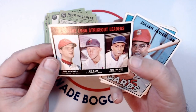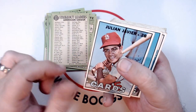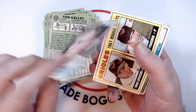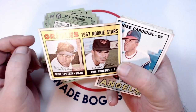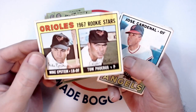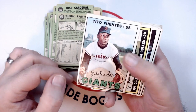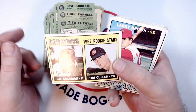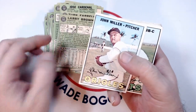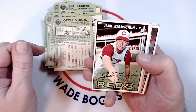All right, American League strikeout leaders, Jim Kaat, Sam McDowell from the Indians led the league. Julian Javier, Tom Kelly, Joe Nossek, Mike Epstein, Tom Phoebus. Check out that unibrow. That's pretty cool. Jose Cardenal, Turk Farrell, Tito Fuentes, Joe Coleman, Jim Cullen, Larry Brown, John Miller, Ozzie Virgil, Jack Baldschun.